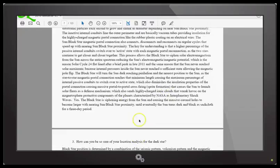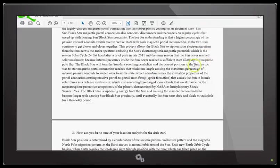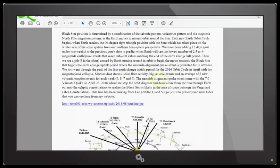So these are the questions. How can you be so sure of the location of the black star? Why would the dark star cause the sun to turn dark? Very, very good questions. You guys can read my commentary.